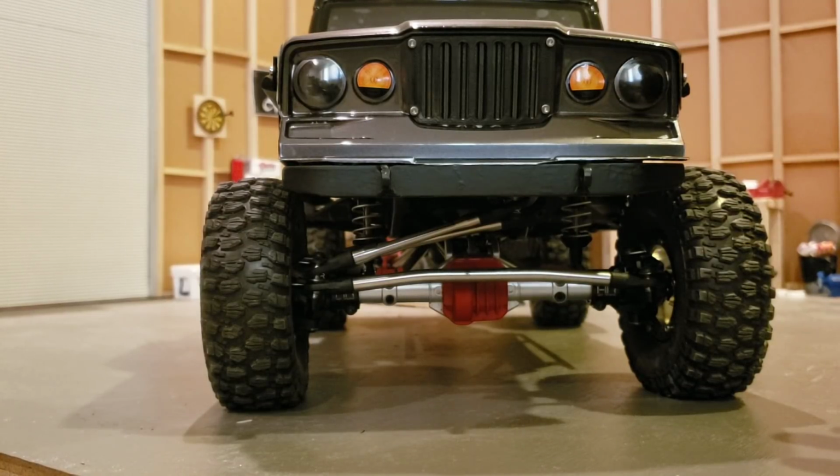I also have a set of window nuts, and I opted not to use them because once I put them on the vehicle, it did not look proper, but I'm going to send them with the truck to the owner so that if he chooses to use them, he can. But that is essentially the aesthetics portion of it.